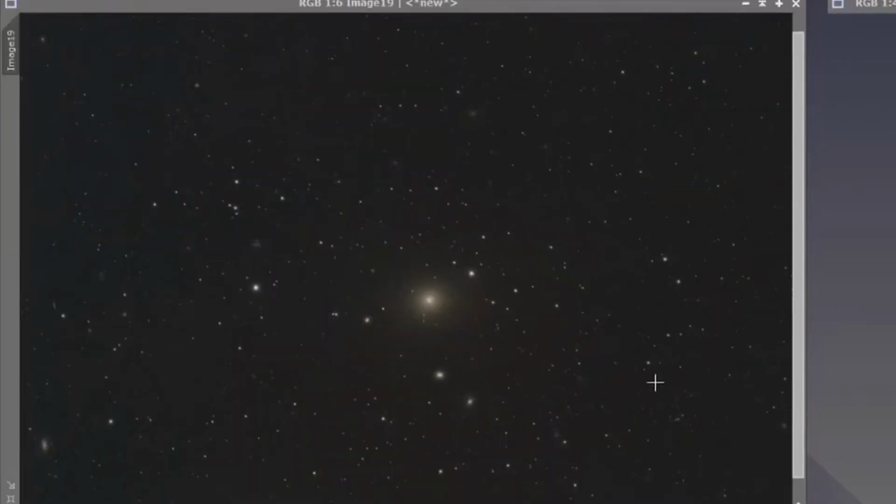Okay folks, so here's the result of 2 hours worth of integrations involving 2-minute subframes of M87, which is pretty much dead center. I'm reasonably pleased with this image. It could have been better. The focus wasn't exactly spot on. I had a few problems with it earlier, but it's not too bad.